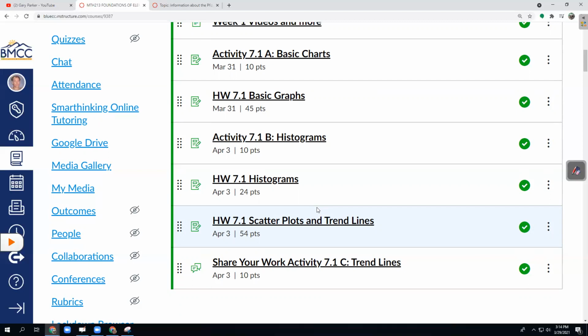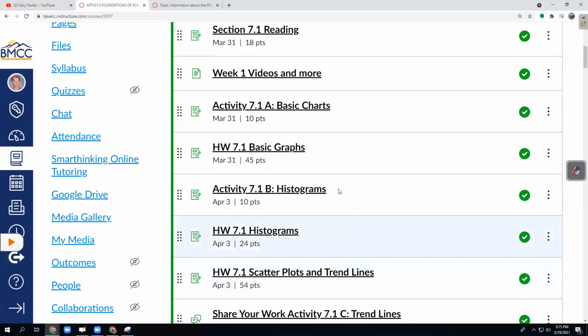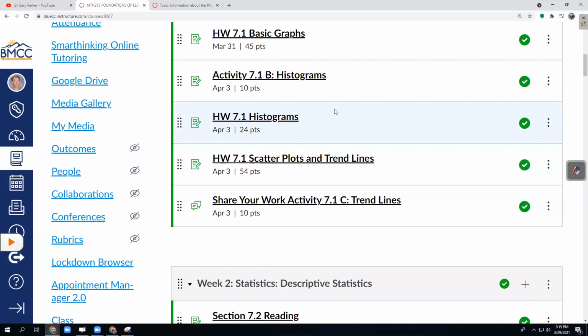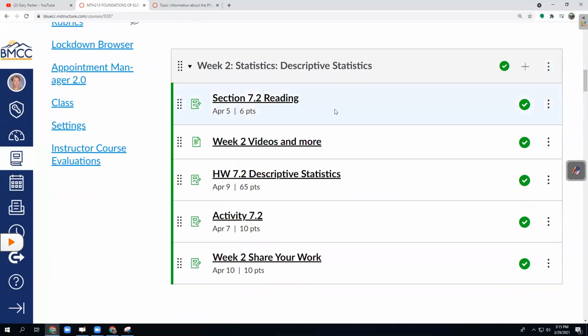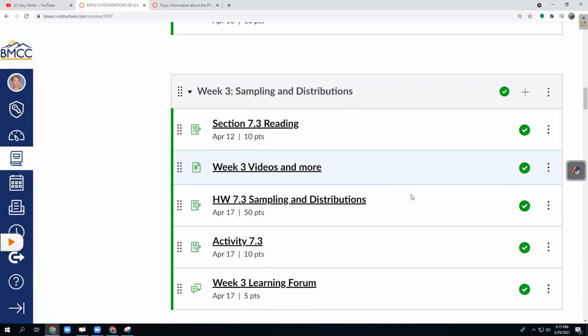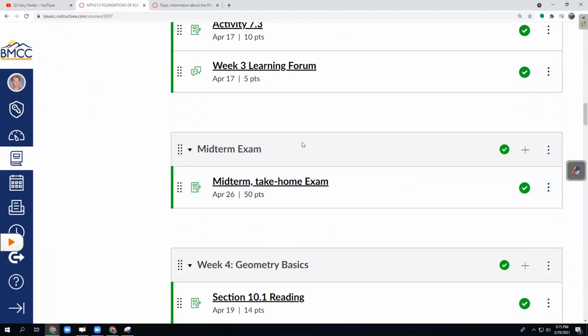So it's going to take us for chapter 7, which is on statistics, about 3 weeks to get through it. And then we'll have a test on chapter 7, and then we'll move on. The rest of the quarter will be geometry, and we'll cover 2, maybe 2.5 more chapters. So the plan now is to cover statistics, which we have section 1 about graphs, section 2 about calculations like average. Section 3 is about samples and a thing called the normal distribution, and then we'll have an exam on that.